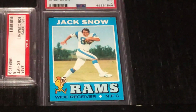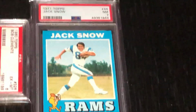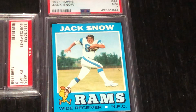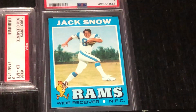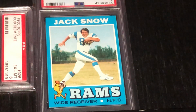And then the last one I'm going to show here is this Jack Snow. David from T&D Sports talked about this card one time, and just kind of the look on his face there. Very happy image of Mr. Snow. And then you have this wonderful blue border here, and the Rams logo in the light blue. And then you've got the fun little player image there on the left.